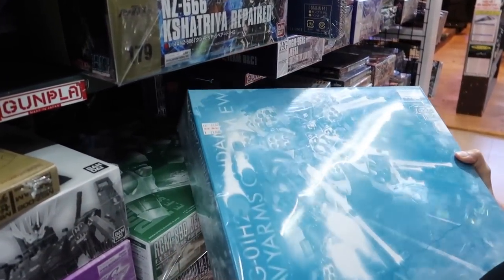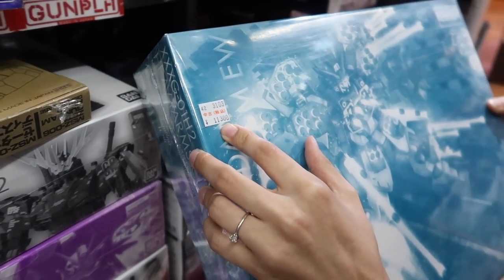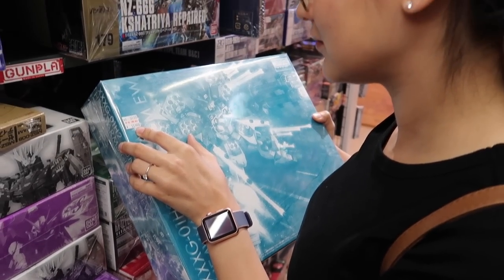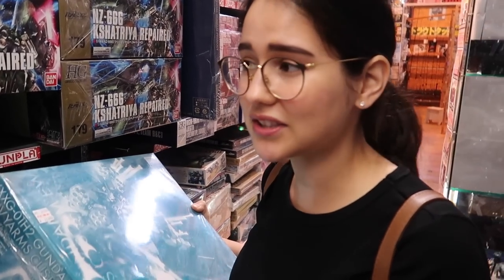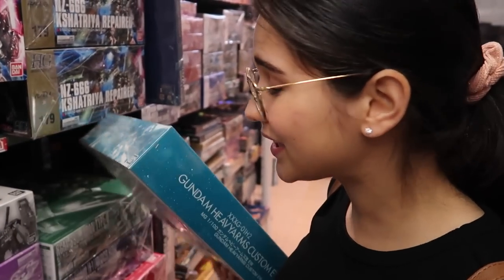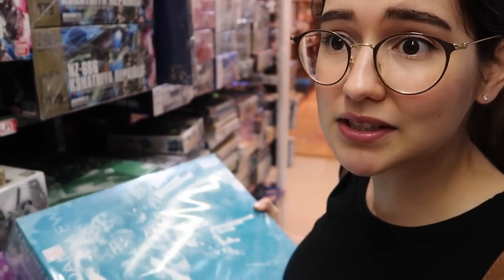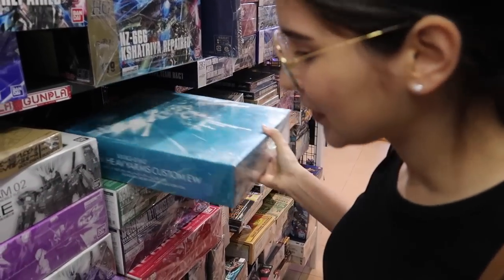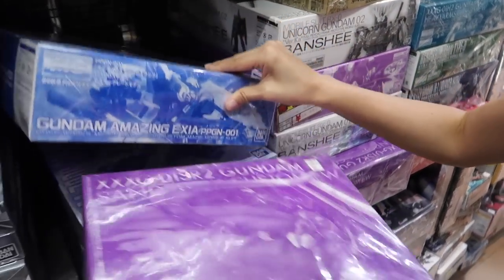Like, let's see how much Heavy Arms is. So this comes out to be maybe $110. I don't know, depending on what the conversion is. So this was actually kind of expensive. I honestly wouldn't spend this amount on him. I would maybe pay $80 tops for it. So sometimes you just gotta hunt around for the best deal.